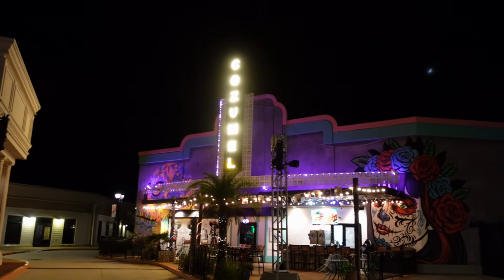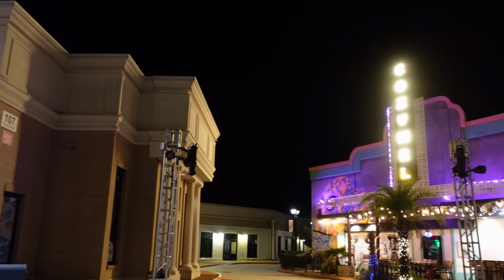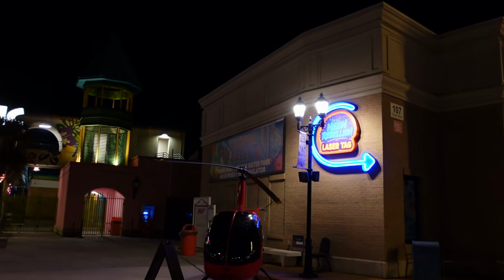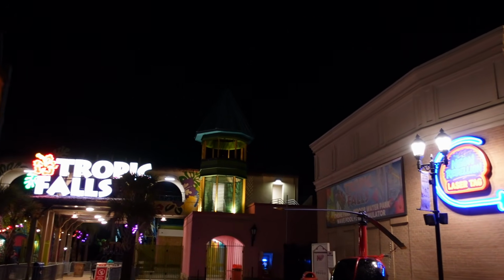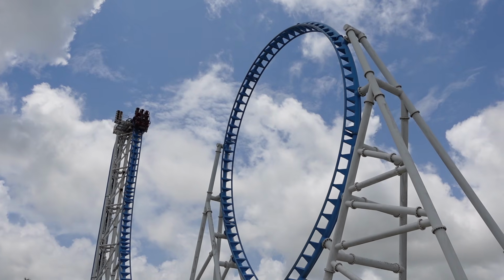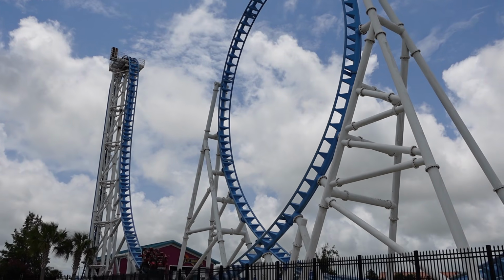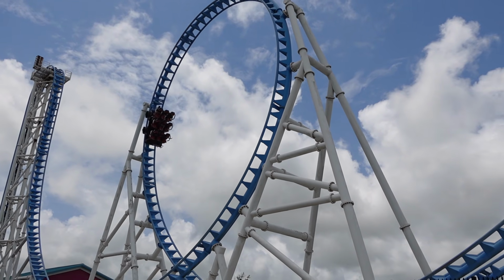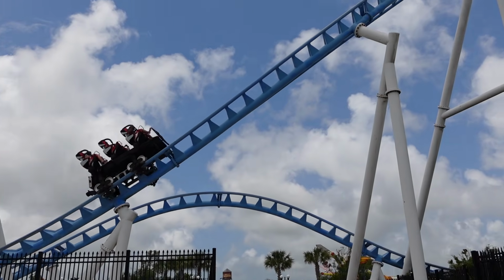OA is a large entertainment complex that opened in Foley, Alabama in 2017. One of the focal points of this place is the theme park, which is now known as Tropic Falls. The park opened with a massive ride package from Zamperla. This included 3 roller coasters. The largest was, and still is, Rollin Thunder.